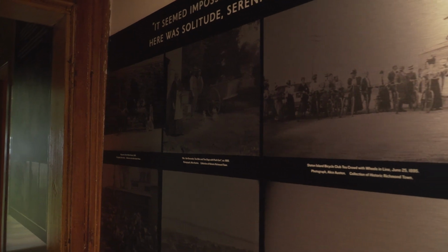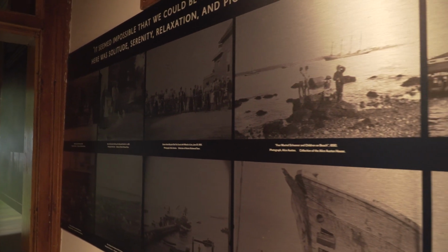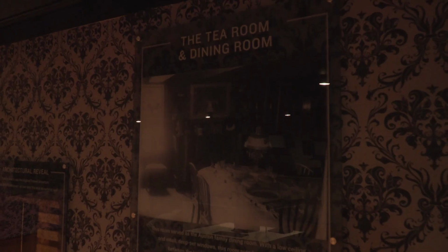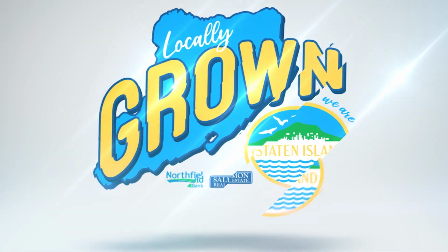The structure was built in 1690 as a one-room Dutch farmhouse. Austen's grandfather, John Haggerty, purchased it in 1844, and it was a home that she shared with her partner, Gertrude Tate, for 3 decades. Robin and Christine meet with the executive director, Victoria Monroe, for an exclusive tour inside the house.